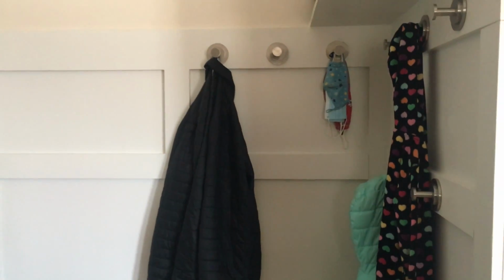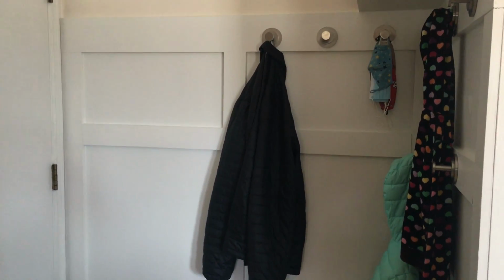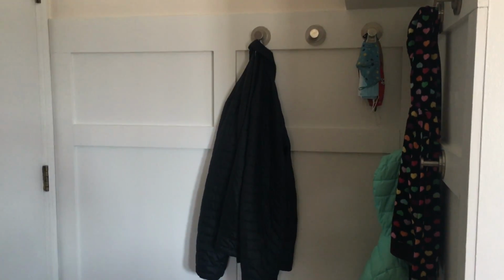If you guys are interested in seeing our entryway makeover, my husband helped me put the hooks up and do the board and batten. So I'll link that video above if you want to check that out.